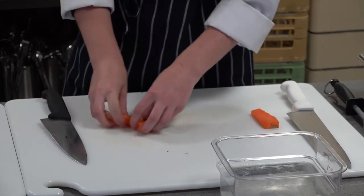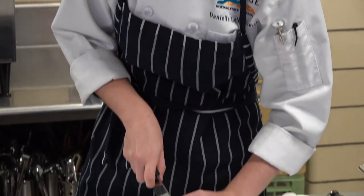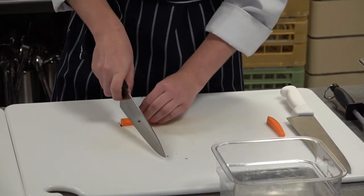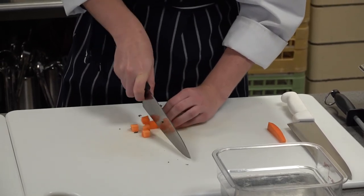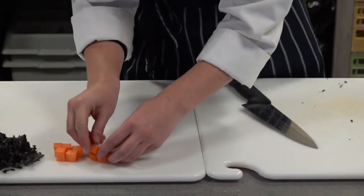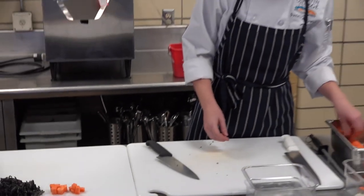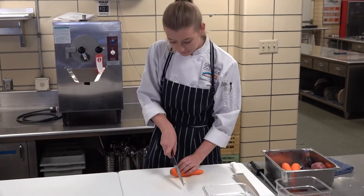And that would be your large dice. Now a medium dice. So I just got a little smaller. And then I will do a small dice.